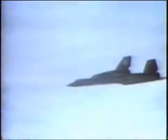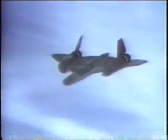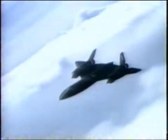These magnificent aircraft have been retired from Air Force service to air museums. Now, only NASA flies the Blackbird for high-speed, high-altitude research.